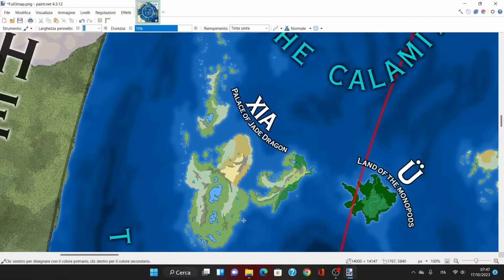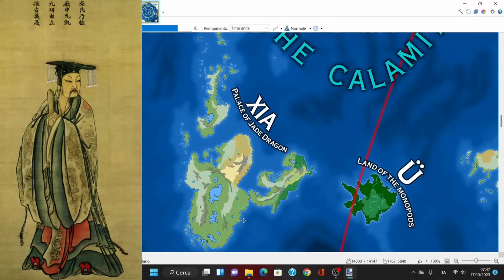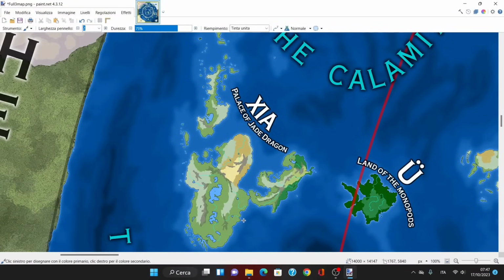So that is why we are seeing this Xia, Palace of Jade Dragon, as the country here. We're looking at this continent, basically. So, it was founded by Yu the Great, after the last of the 5 mythical emperors gave his throne to him. So as I said, these 5 emperors existed before them, but after they gave their throne to Yu the Great, and with him the Xia dynasty, this would create the first state in Chinese history, the Xia dynasty, which was a state.